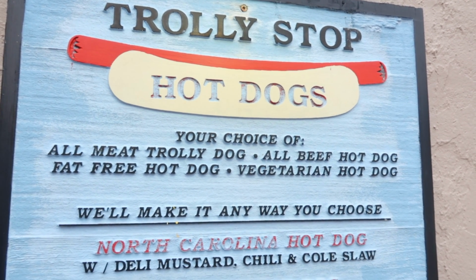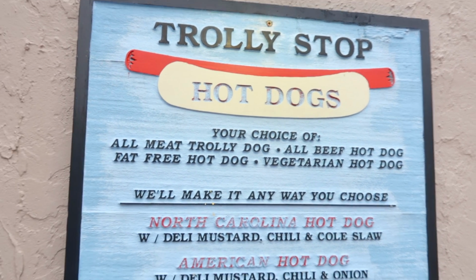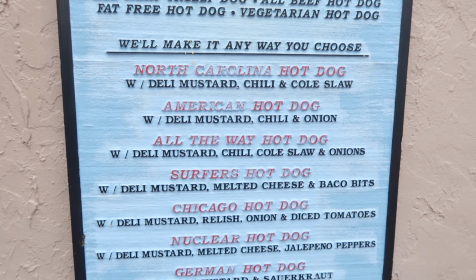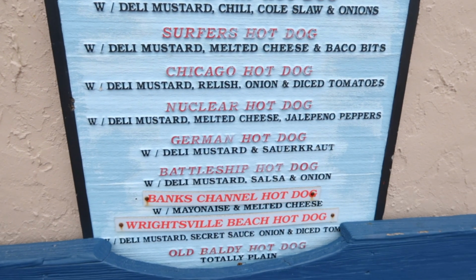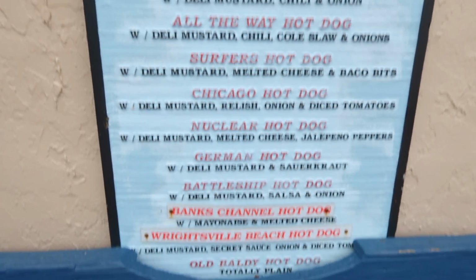Your choice of all meat trolley dog. They got beef hot dogs, fat-free hot dog, vegetarian dogs. And you can kind of pause it if you want. I'm not going to read all this stuff, but kind of give you an idea of what they have here. That's kind of cool, the Battleship hot dog. I like how they named their hot dogs here. Really cool.